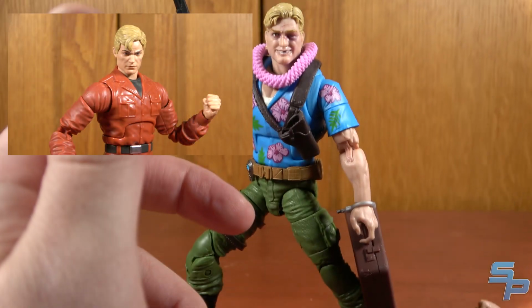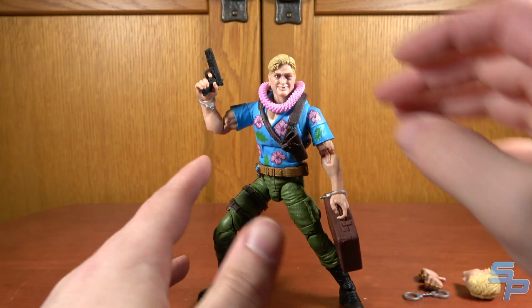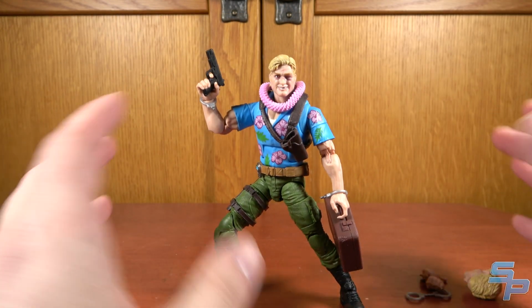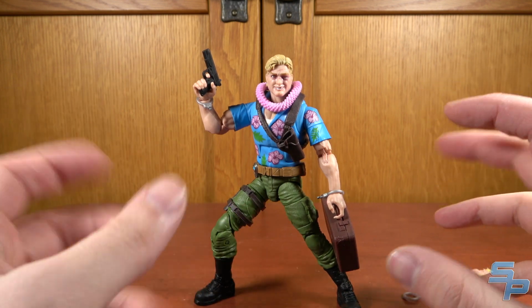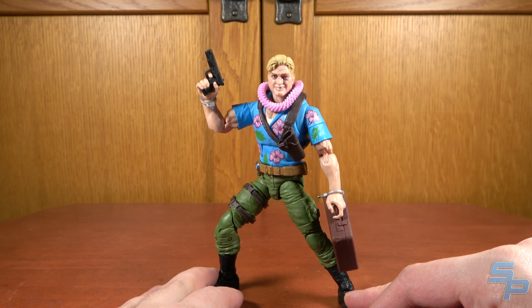The Dr. Pym figure from the West Coast Avengers box set, that's a head that apparently is working for people for more classic Chuckles. I'm cool with this. I'm probably going to always have him in some state of like running away at the last moment, and that's what makes Chuckles so much fun.